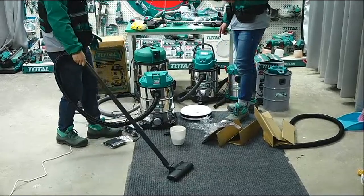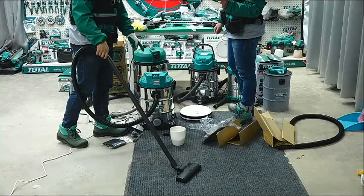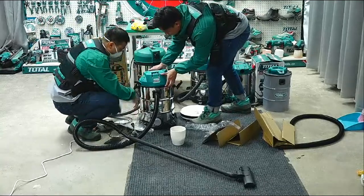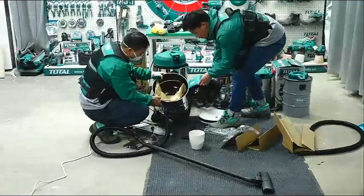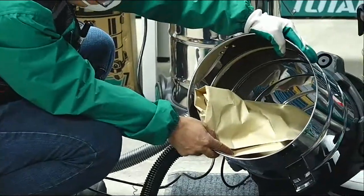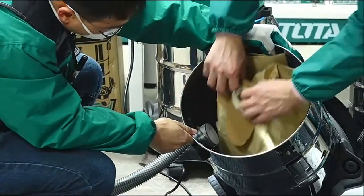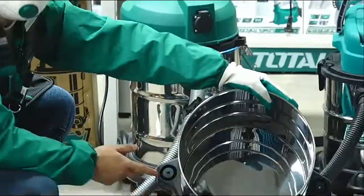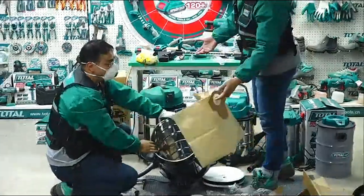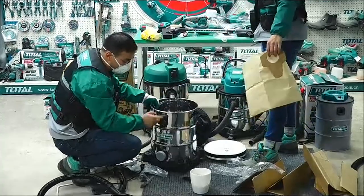Very nice. And just now you said the dust bag can keep the dust. Let me check. Here. Nothing inside, right? Nothing inside, yes. All in this bag. You just need to throw it away. Yeah, understand. So it's just as good as new.